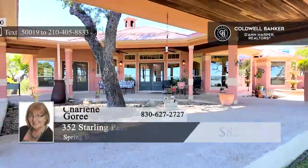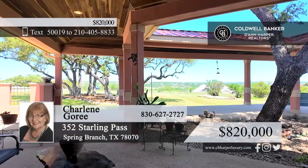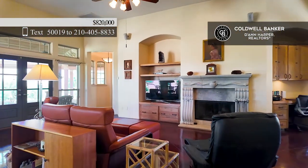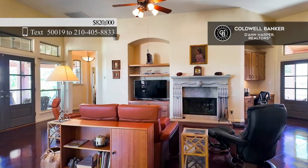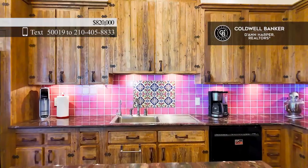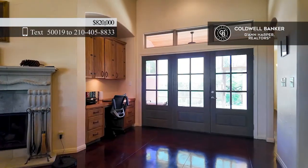This beautiful custom home boasts spectacular hill country views. 2,583 square feet includes a living room with a gas fireplace, a grand island kitchen, and a dining room with large windows. There are 4 bedrooms and 2.5 baths, including a primary with dual access to the outdoor patios. Enjoy lakefront access, a 3-car garage, a whole home vacuum system, and much more. Call Charlene Gorey.